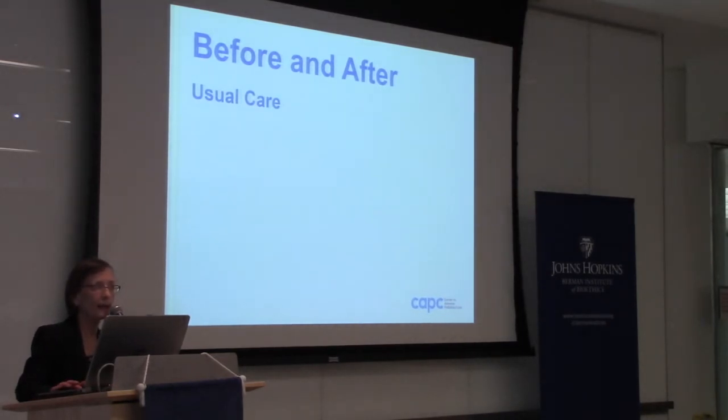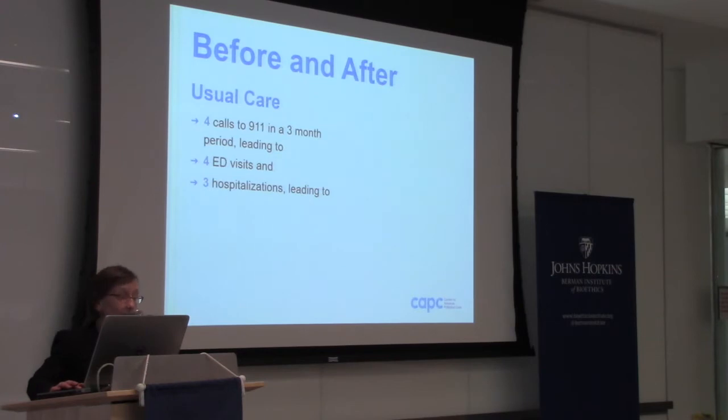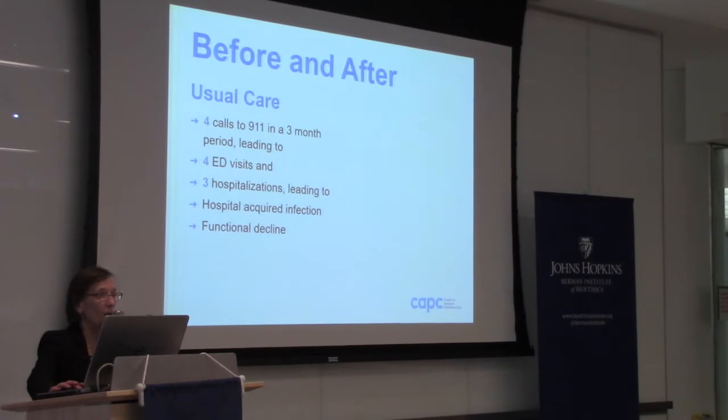Because this, we didn't get called because it was standardized or because there was any organization to make that happen in cases like this. It was pure luck that we got called. 4 911 calls, 4 ED visits, 3 hospitalizations, one of which led to urosepsis because somebody left a catheter in his bladder from the ED. Because we used to do that, we don't do that anymore in the ED, but back then we used to routinely put catheters in people's bladders because it was easier than cleaning up after them.